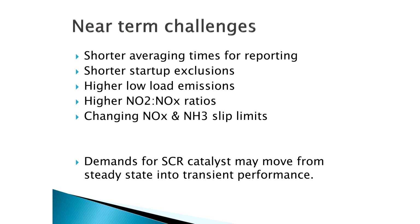So the short-term challenges we're seeing on the SCRs are these shorter averaging times and the removal or shortening of startup exclusions. The turbines themselves, particularly at low loads, can have higher emissions. So you may have a turbine that running at full load, it's putting out 20 or 15 ppm of NOx. As you go down to try and run this turbine at 20% load, that NOx may go up to 35 or 50 ppm. So this changing dynamic of the industry of how they're trying to run can put them in regimes where we may not be looking at full load being the controlling case.